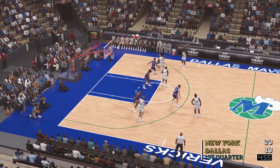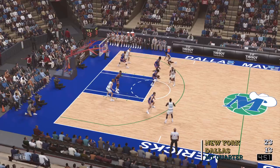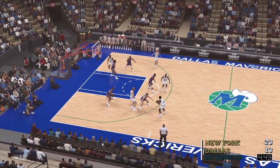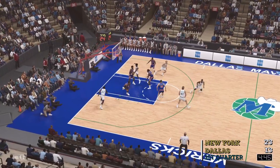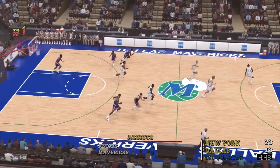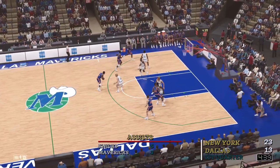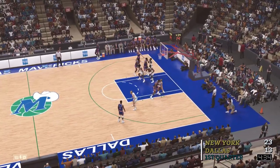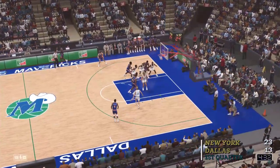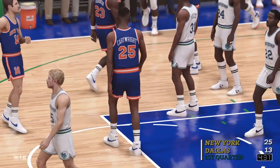Here's Vincent. Pass to Aguirre. There's the screen. Baseline J on the way. Robinson pulls it in. Blackman's gone 1-4 from the field. Outside, Walker to the middle. Tries from seven. Cartwright gets the bucket. And now it's a 12-point Knicks lead.